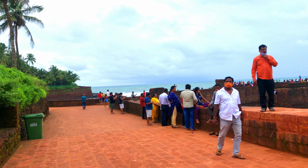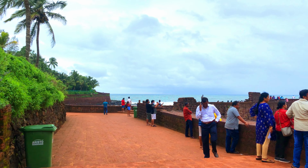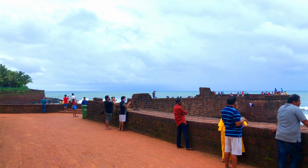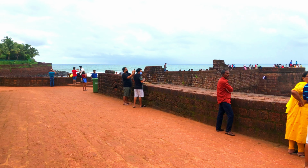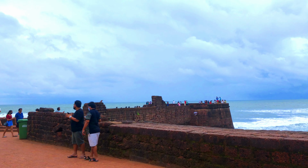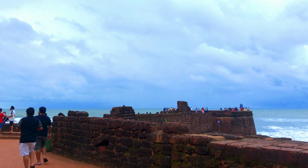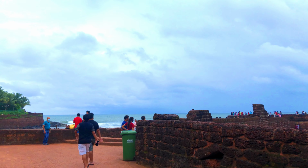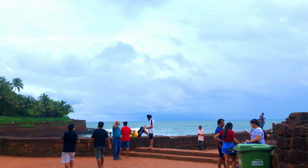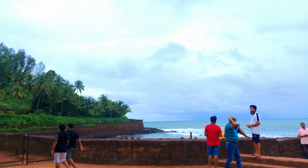So let's go a little further and continue with the history of this place. This fort was built by the Portuguese to stop any sort of invasion from the Dutch and the Marathas at that point in time. Here they used to dock all of their ships, their battleships and everything. If you are someone who enjoys history and historical places, then this is a must visit.